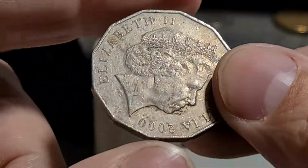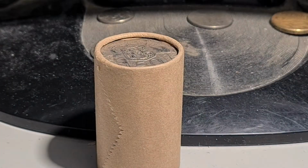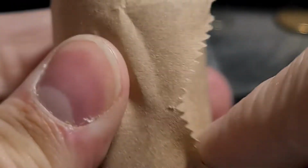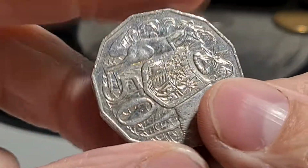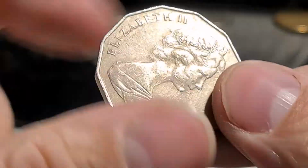2001, 2007, 94. No. Bass Flinders. No. 2000. Not incused. Look for the rotation. No. Okay. Last roll. No. No. No. No. 98. No. High vintage. High vintage. High vintage. No.